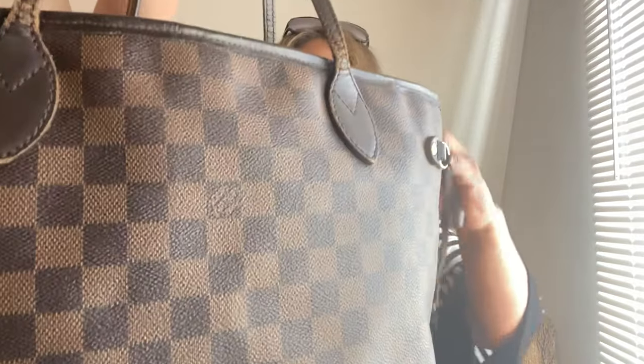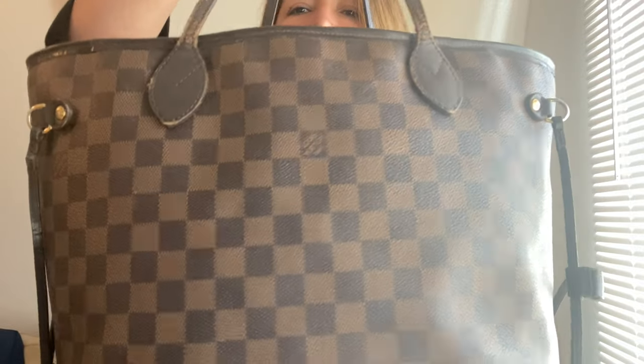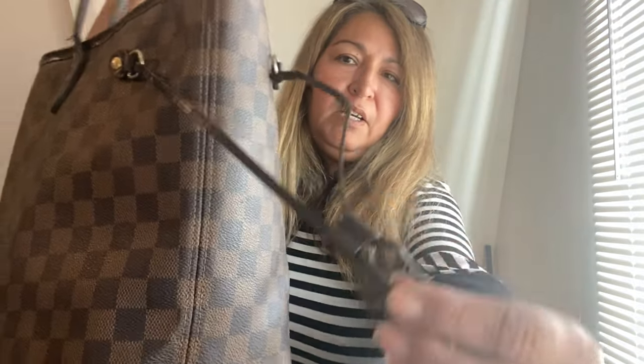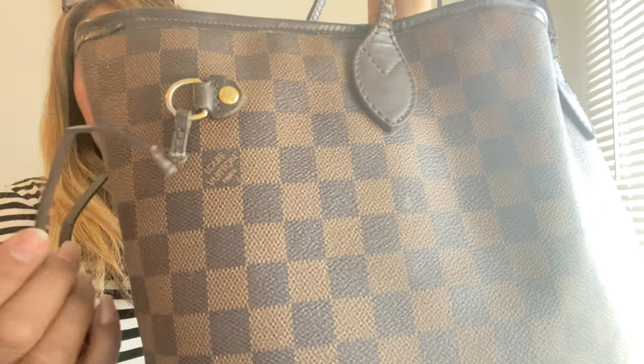Okay, my next one is going to be the Louis Vuitton Damier Bean Neverfull MM. Okay, this one is adorable. Okay, as you can see there. And then, oops. The canvas is good. Okay, this side is good. Now this side has it, but this right here came off, broke.